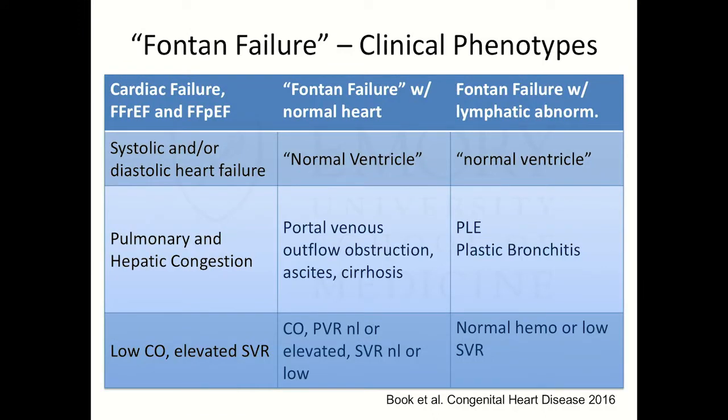Fontan failure means you have circulatory dysfunction, and how can we simplify thinking about circulatory dysfunction? I use this conceptual framework to think about it. So you can have cardiac failure. Either you have systolic dysfunction, diastolic dysfunction, or both. The heart doesn't work. The ventricular function is impaired.